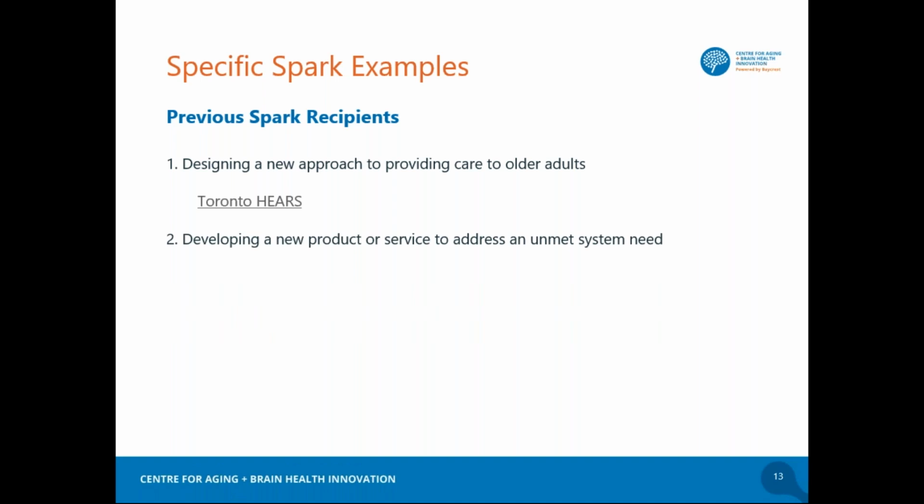Developing a new product or service to address an unmet system need. And so an example of that is a project done by Ben Hartung, who's an advanced practice nurse at Baycrest, who came up with a workshop for nursing students that looks at the stress and the burden that new graduate nurses especially, but nurses in general, are facing when they come into working in a senior care environment where they're facing ethical quandaries like when is it appropriate to withhold truth, or when is it appropriate to use distraction methods to get out of a situation where perhaps a resident or a client has asked a question, the answer to which might be disturbing or might cause grief.